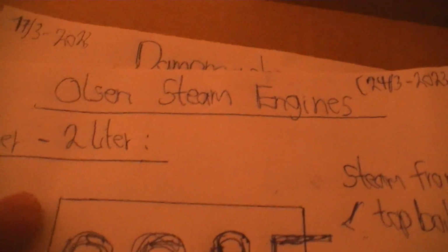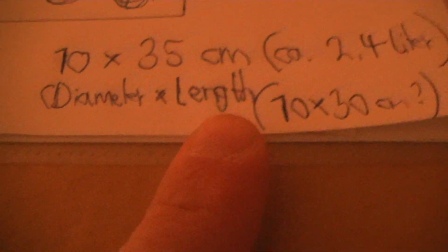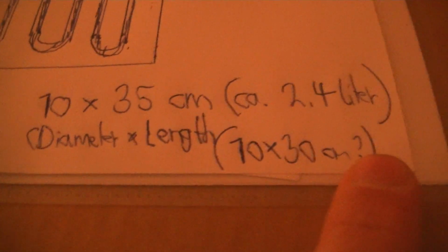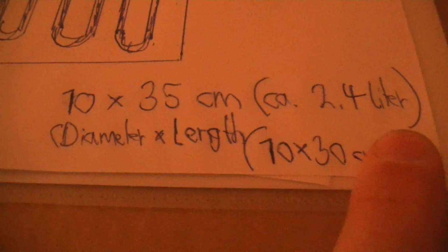So I just made some video. I may be going to build my own steam engine. Olsen steam engines. That's the boiler. So it could be in copper. I need a copper tube, 10 centimeters in diameter and about 30 centimeters long. That's around 3 liters, or 2.4 liters.